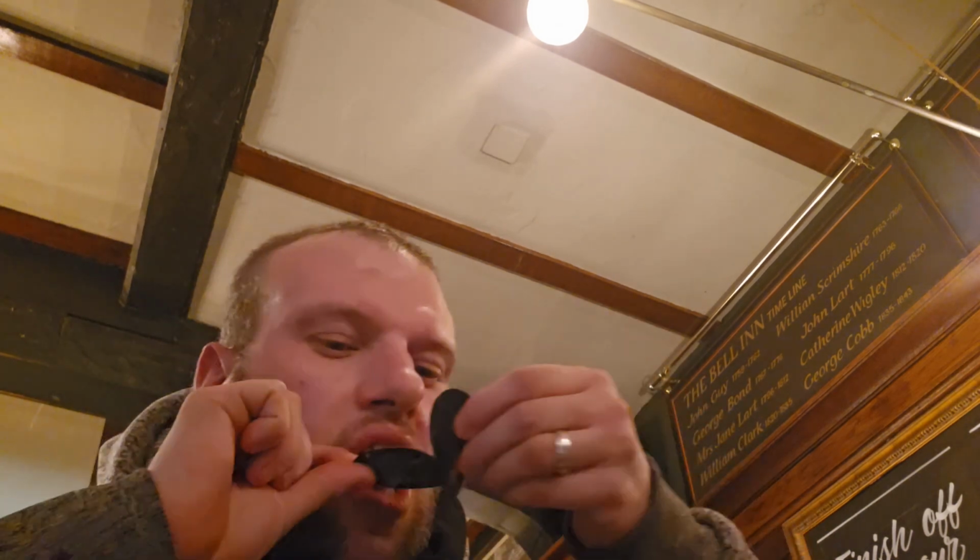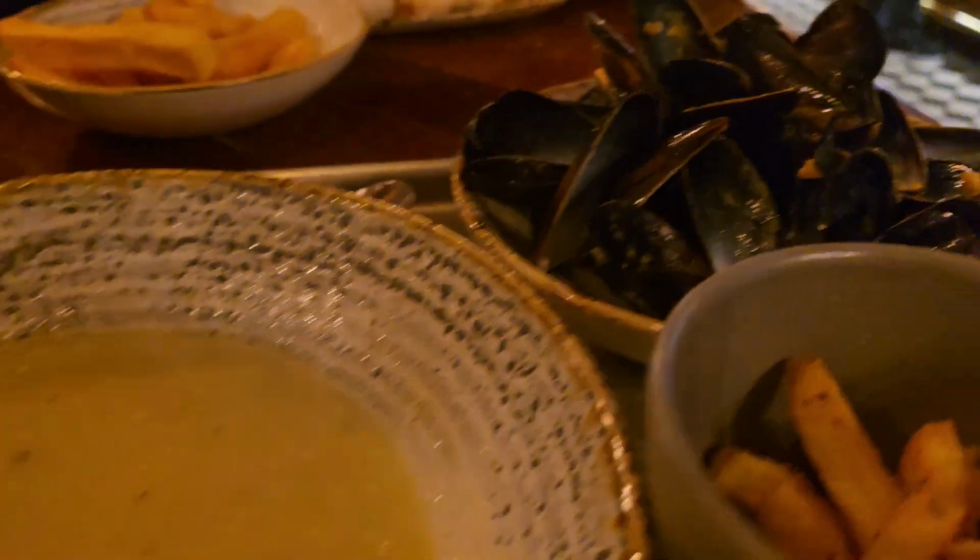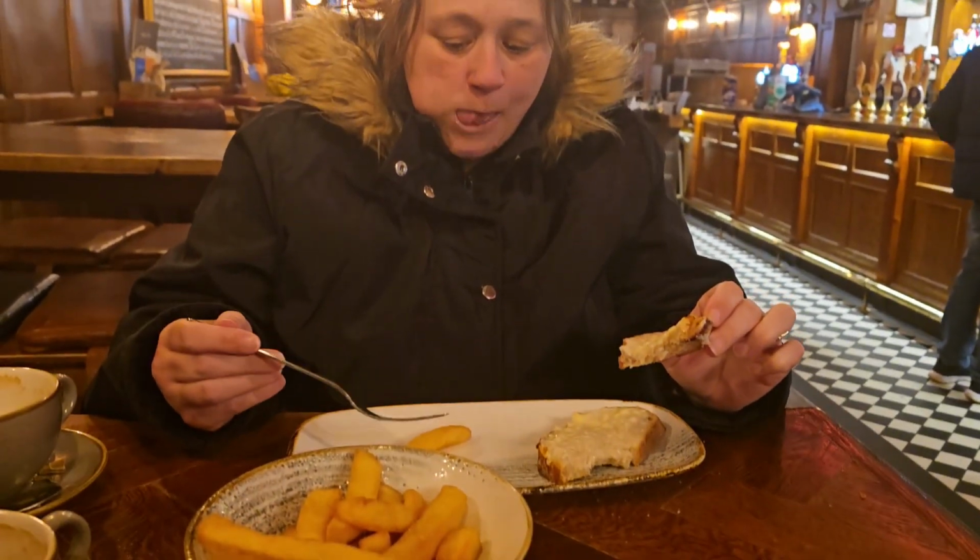Mussels. Mmm. Lovely. Mmm. Très bien. We're in the French Quarter. Très bien. I'd say I enjoyed that. Sam's watching me because she thinks I'm going to be ill later.